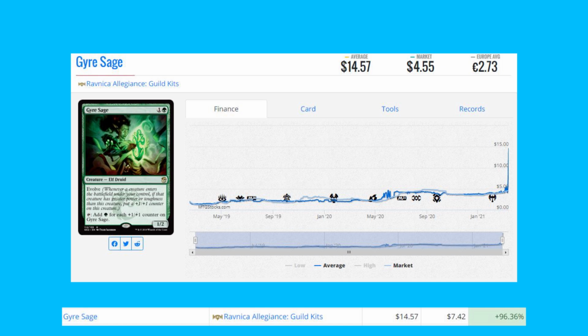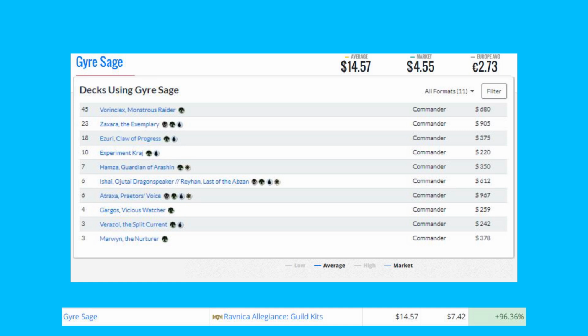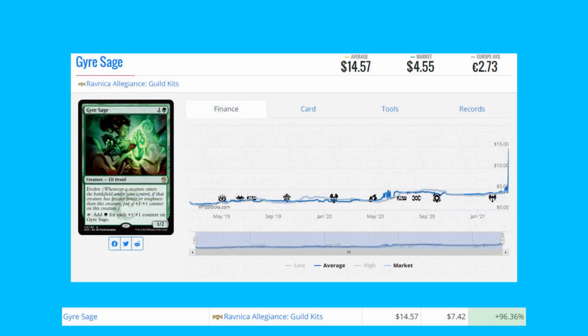Next card we have on the list is Gyre Sage. This is the Ravnica Allegiance Guild Kits version. It was originally printed in Gatecrash. This is up 96% from $7.42 to $14.57, and there is a lot of decks playing it. More recently, a deck that was printed recently, well, one of the cards was Vorinclex, Monstrous Raider, obviously a deck that uses counters, and a card like Gyre Sage is very useful because it adds counters for every mana.